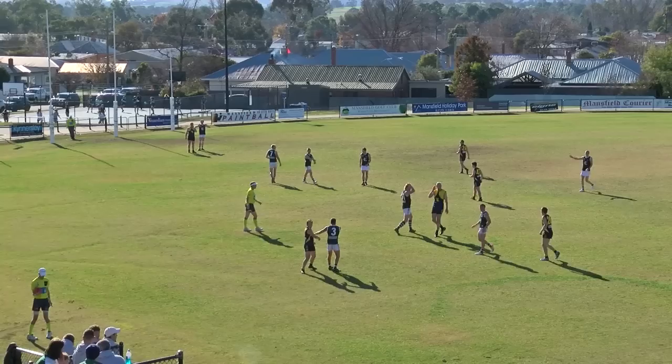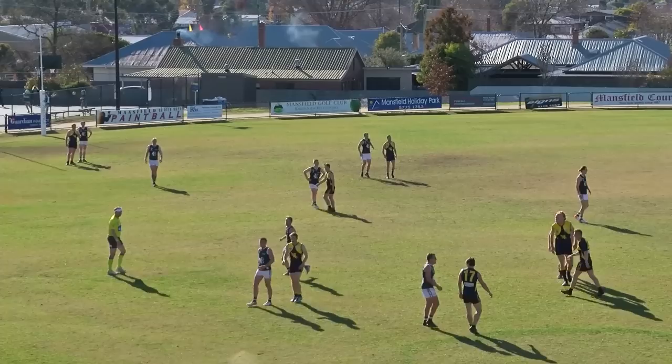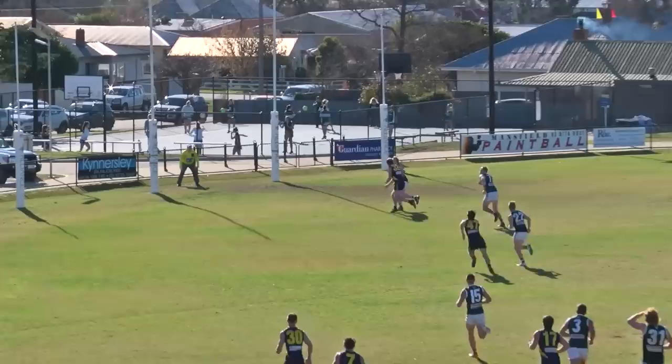So we're 65 metres around from the Mansfield goal, left half forward flank near the netball courts. Here goes Brown again with the tap out. And Marnie, straight to Marnie. Marnie goes at goal.